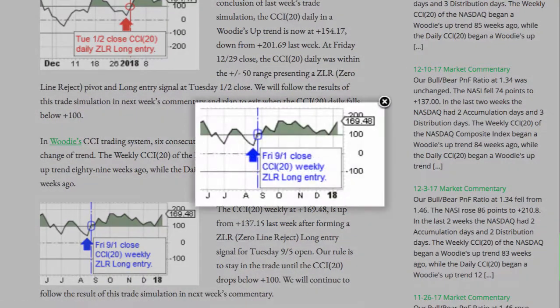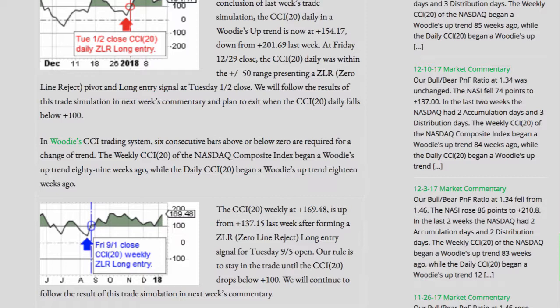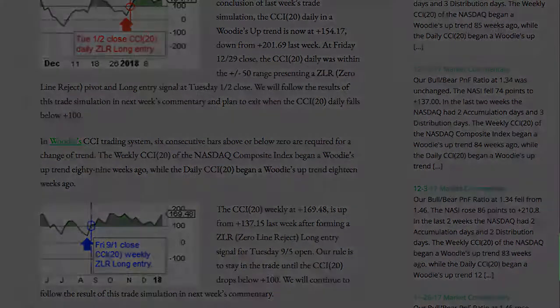The CCI 20 weekly, at a positive 169.48, is up from a positive 137.15 last week, after forming a zero line reject long entry signal for Tuesday 9/5 open. Our rule is to stay in the trade until the CCI 20 drops below plus 100. We will continue to follow the result of this trade simulation in next week's commentary.